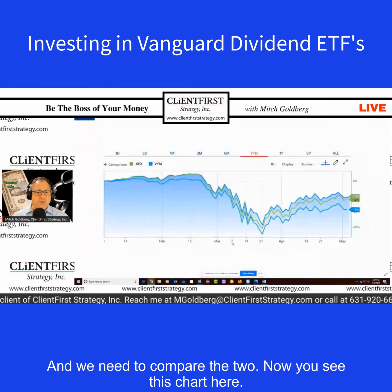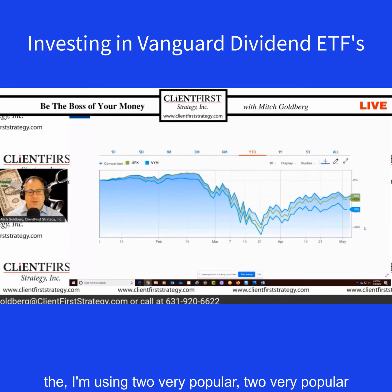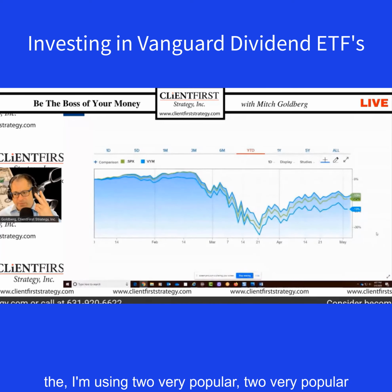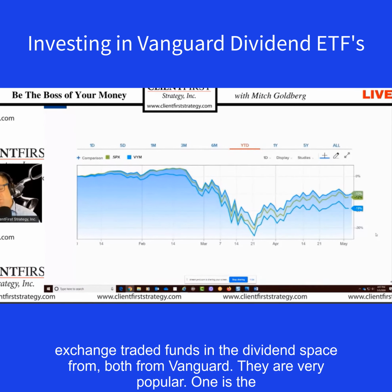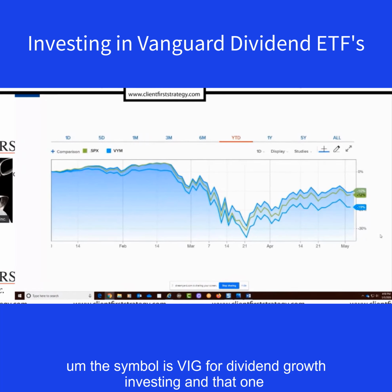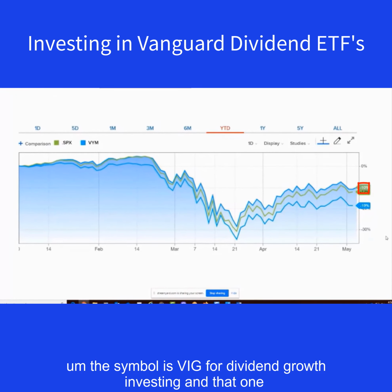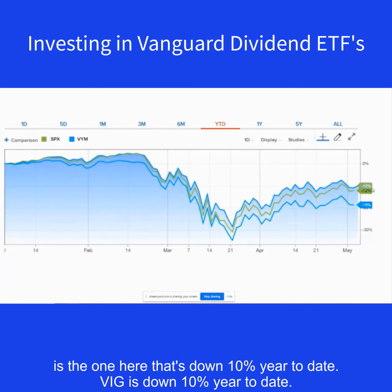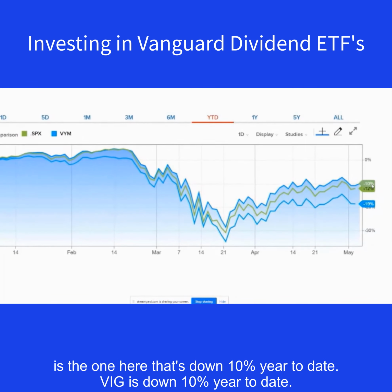Now you see this chart here? This is comparing two very popular exchange traded funds in the dividend space. They're both from Vanguard. One has the symbol VIG, for dividend growth investing. And that one is the one here that's down 10% year to date. VIG is down 10% year to date.